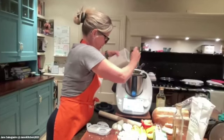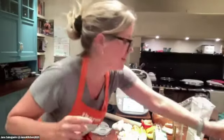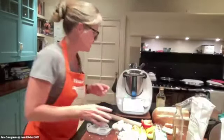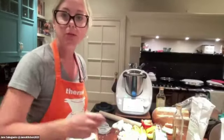So that's, you know, I'm a bit lazy like that, but I think that's the whole point of the Thermomix, is to make things as easy as possible. So 350 grams of yogurt then goes in with the flatbread.